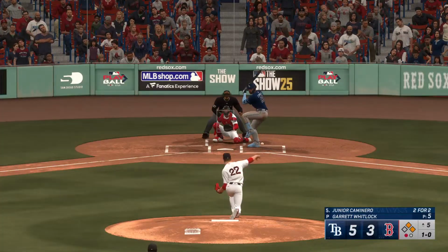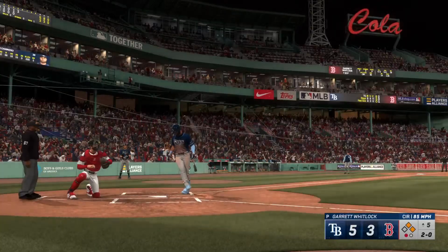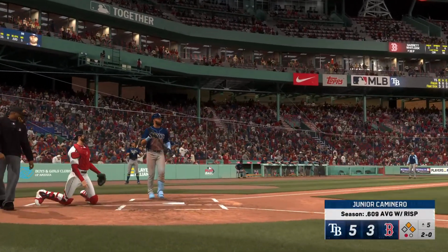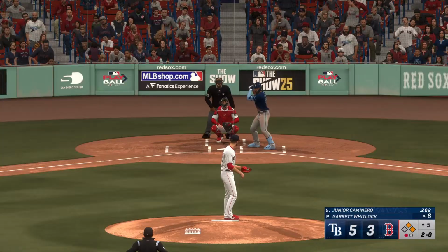And the 1-0. And another ball. Last 2 pitches have been down in the zone. Pitcher clearly trying to get that ground ball double play. But in this count, he's going to have to give in, elevate his pitches, and get back into this at-bat.